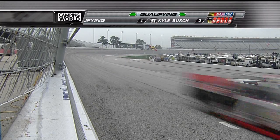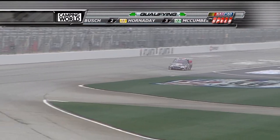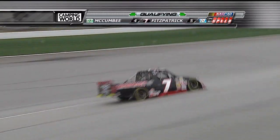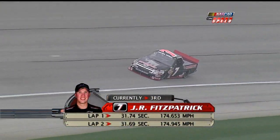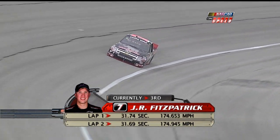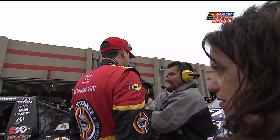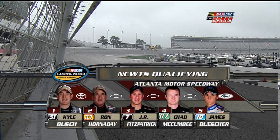See how he does. Firing out at turn 4, a checkered flag across the finish line, and he does move ahead of McCumbee, but doesn't quite get to Hornaday. So 3rd quick for J.R. Fitzpatrick in that number 7 Chevy Silverado. Kyle Busch still the guy on top that everyone's shooting for. Can he make it 2 poles in a row? We're about to find out.